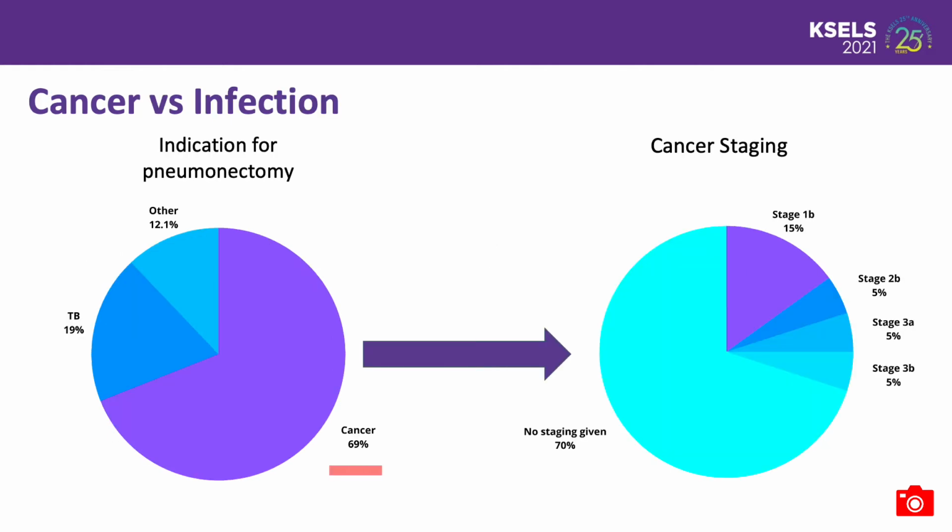Just over two-thirds of patients had pneumonectomy to treat primary lung malignancy, with the next largest indication being tuberculosis. Other indications included life-threatening hemoptysis secondary to destructive pneumonia and aspergilloma. Of all the patients with lung cancer, there was very little detail provided. However, for the 12 patients where the stage was reported, 50% were stage 1B and 50% more advanced.